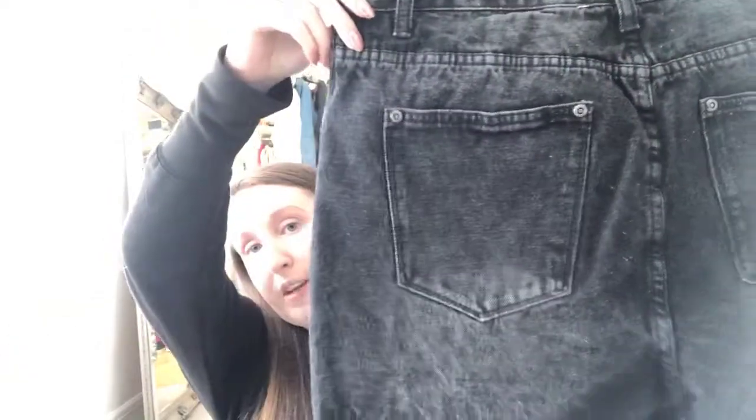These are from boohoo.com. I love that habit. And these are a bit longer. Did I cut these? No, I don't think I did actually, but they're longer in the leg than my Levi's, and they're super high-waisted, and they're just a plain black denim short. Yeah, they're a bit washed out as well, which I like, that vintage look.